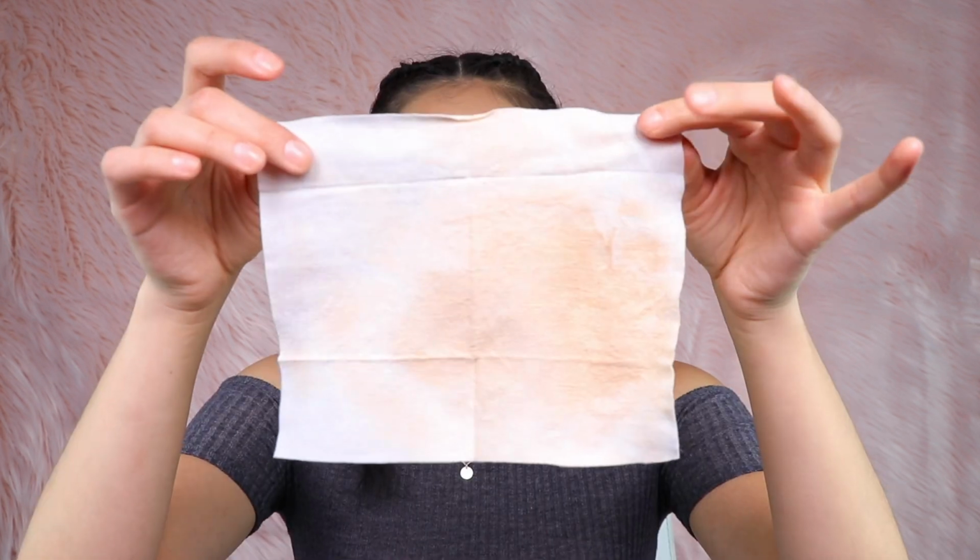and it took all of it off. All of it. So these wipes would be great for every single person, even if you're sensitive. This will take off all your makeup. These are my absolute favorite. They smell so good and fresh. I can't get enough of them.